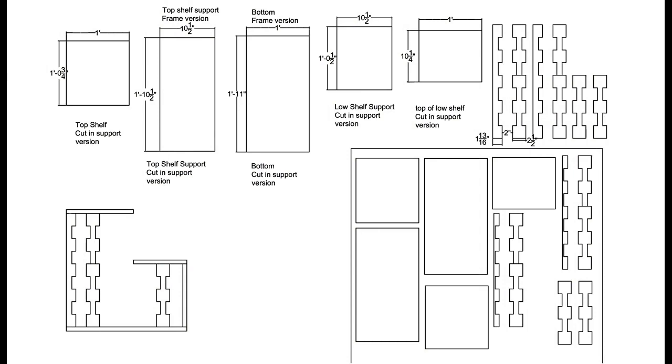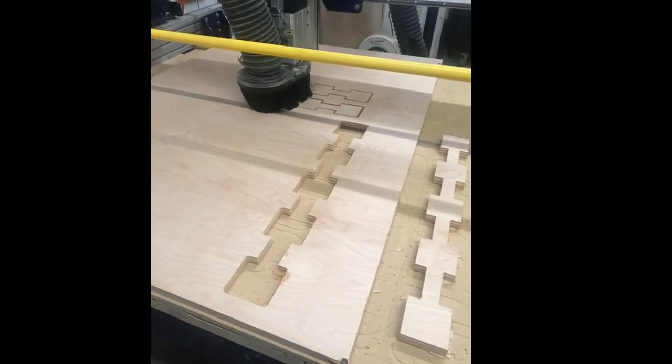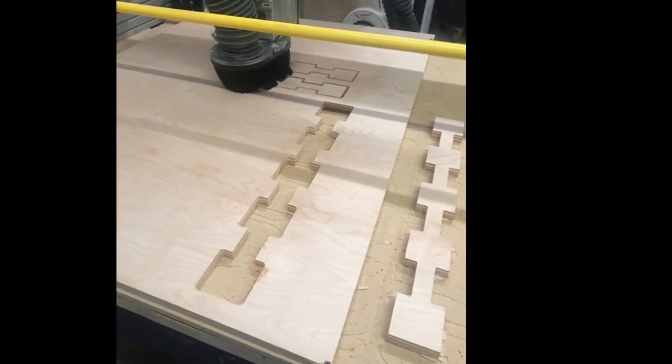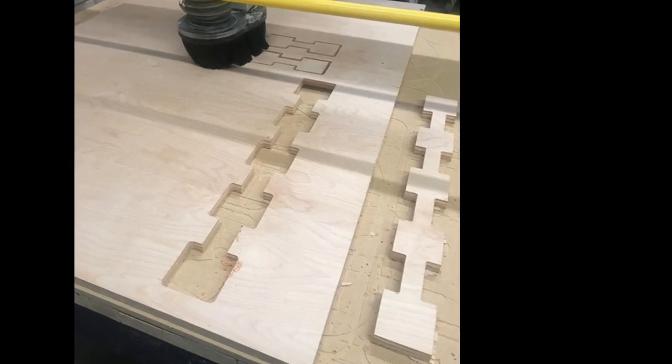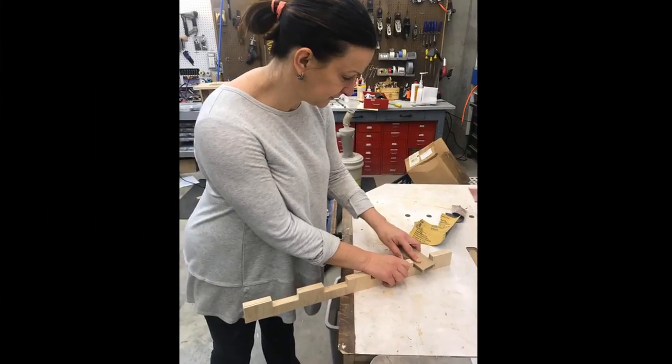A 4x4 plywood sheet was used to cut out the table design. We set up our design files in AutoCAD and took them to Heron School, where Corey helped us cut the pieces on the table saw and on the CNC router. Back at home, we made the end tables with help from our resident woodworker, my husband.